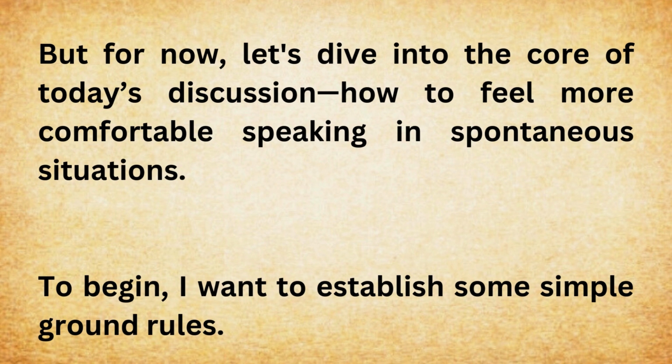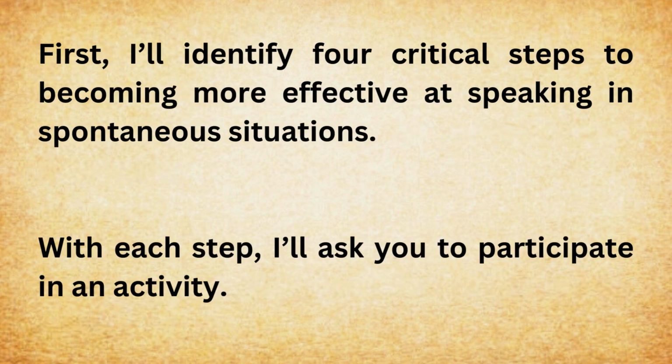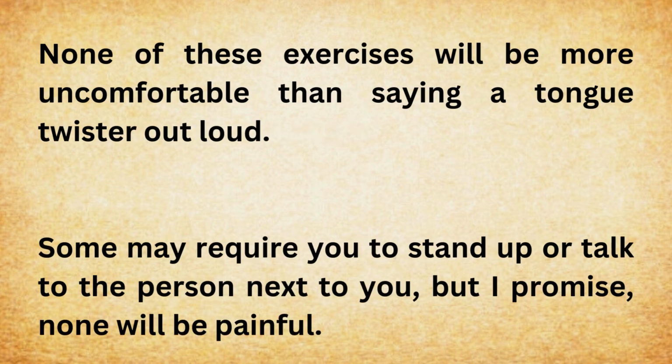To begin, I want to establish some simple ground rules. First, I'll identify 4 critical steps to becoming more effective at speaking in spontaneous situations. With each step, I'll ask you to participate in an activity. None of these exercises will be more uncomfortable than saying a tongue twister out loud. Some may require you to stand up or talk to the person next to you, but I promise, none will be painful.